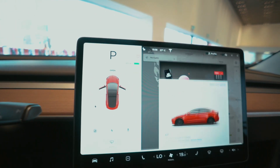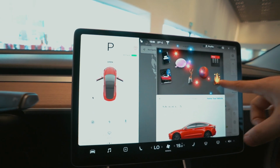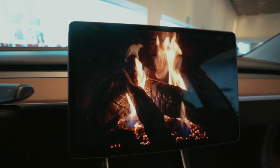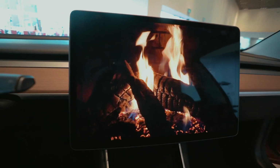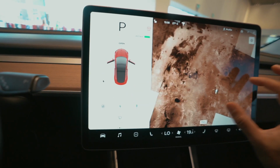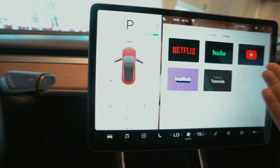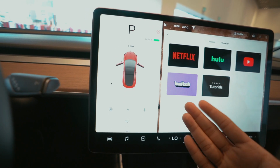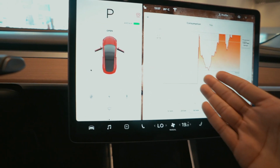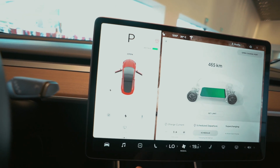Now check this out, guys. They have a feature called Toy Box, where you can actually play with different things in the car. Like, this is a fireplace. There's even sound coming from the speakers, like a fireplace sound. This is a view of the maps on Mars. We've got entertainment, we've got Netflix, Hulu, YouTube in this car as well, which is awesome, all inbuilt into the software. Here it gives you a detailed usage of what kind of electricity you're using over time, how much charge you have left.